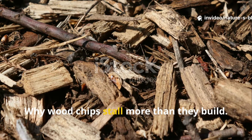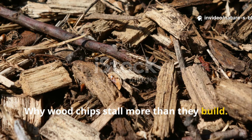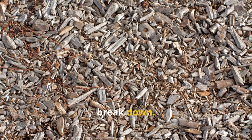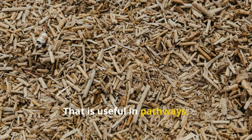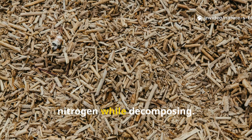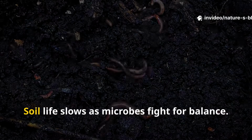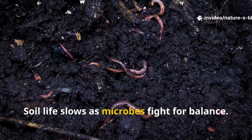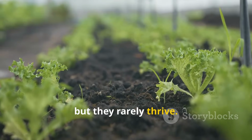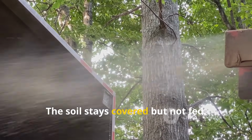Why wood chips stall more than they build. Wood chips are carbon-heavy and slow to break down. That is useful in pathways, but in growing beds they often tie up nitrogen while decomposing. Soil life slows as microbes fight for balance. Plants survive, but they rarely thrive. The soil stays covered, but not fed.